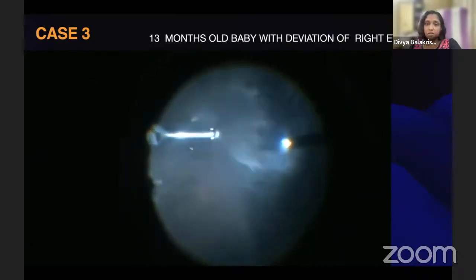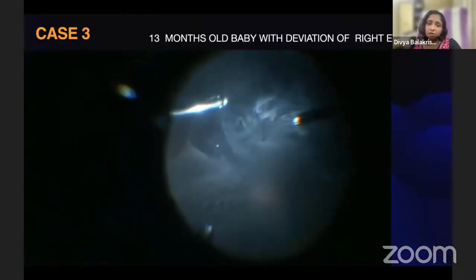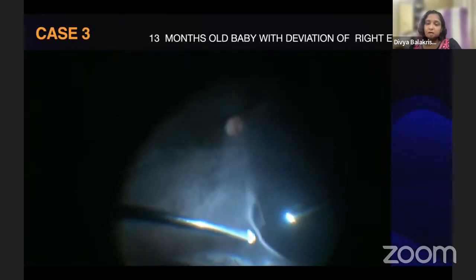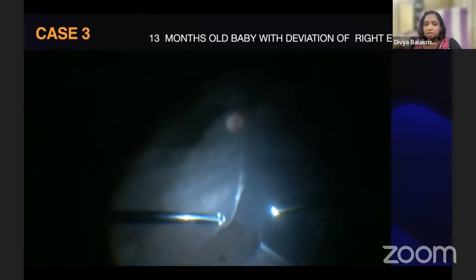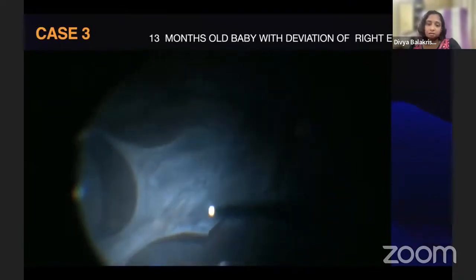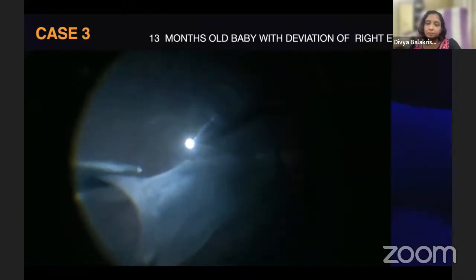After core vitrectomy and completing the vitrectomy, I could see some membrane-like structure posteriorly. Initially I thought that was a layer of thickened posterior hyaloid. As I dissected, I could see that it was totally the inner retinal layer elevated in space. Because it was a complete retinoschisis causing elevation of the entire inner layer, I cauterized the vessels and removed the entire inner layer.